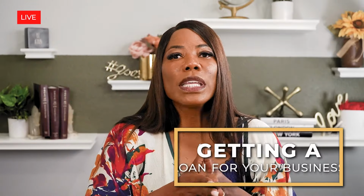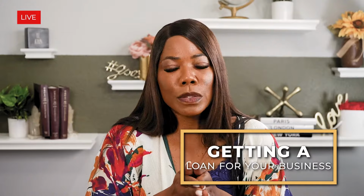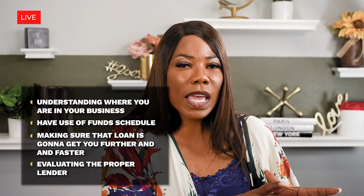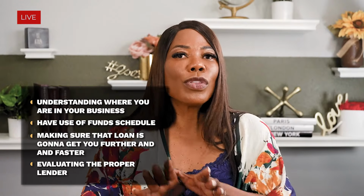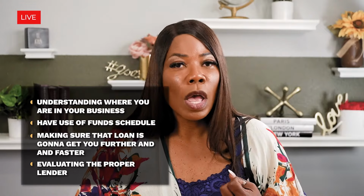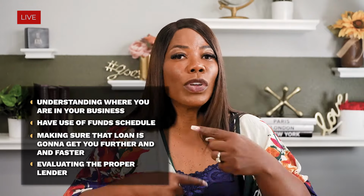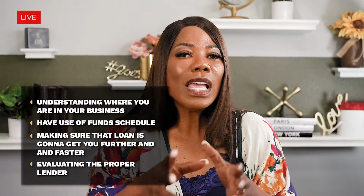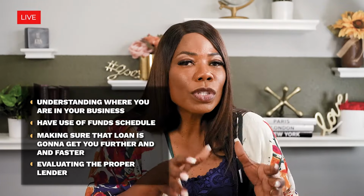When you're thinking about getting a loan for your business, the real key takeaways are understanding where you are in your business, whether you're in the development stage, whether you're in revenues, whether you're in the growth stage. That's very important. Making sure you have a use of funds schedule, making sure that that loan is going to get you further, faster to where you are really trying to go, evaluating the proper lender to actually go to, understanding all the costs associated with acquiring a loan.